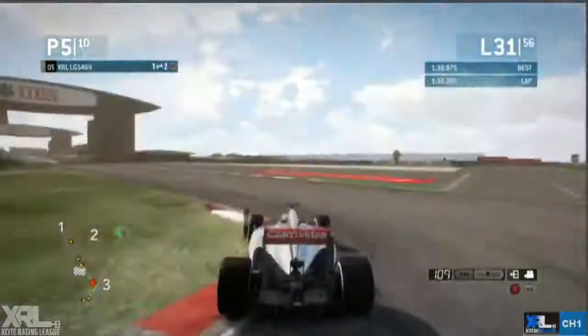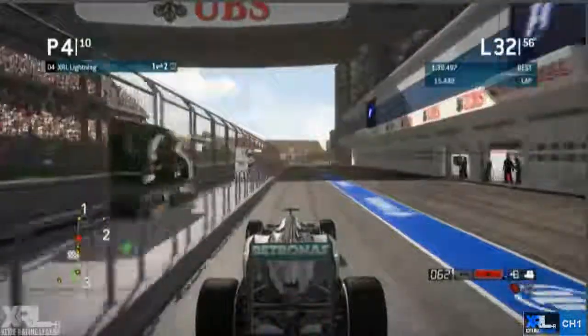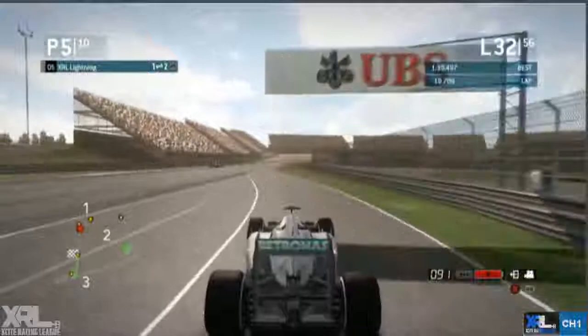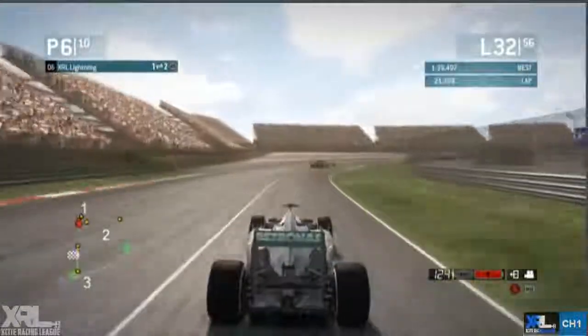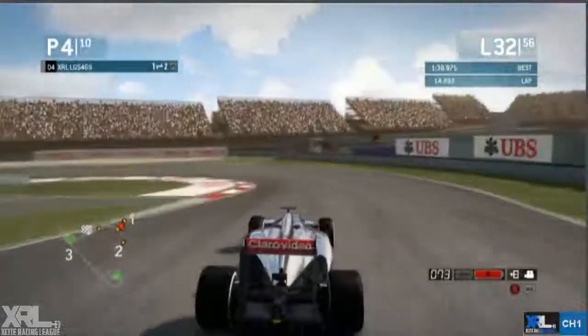Jambo now has got the DRS open on the back of Lewis Hamilton going down towards turn 1. We saw a lap ago how incident-packed this corner can be. Jambo's been a bit wiser. Lightning comes out behind Tuppers. Well, look at Tuppers. He's having a strong race here in China.